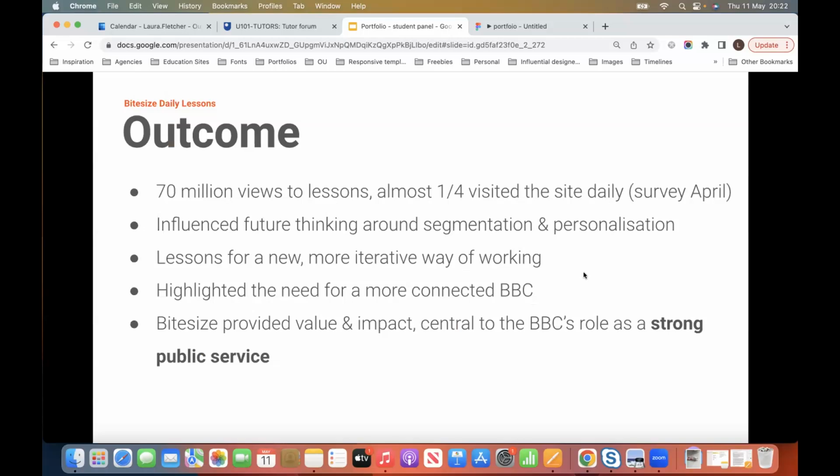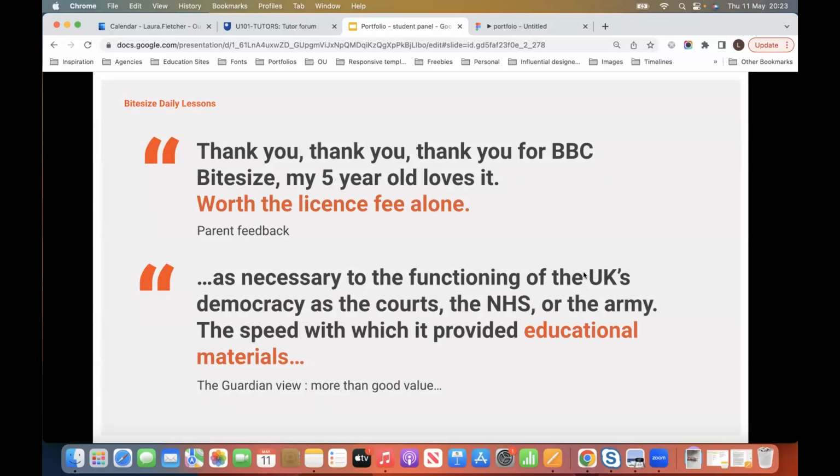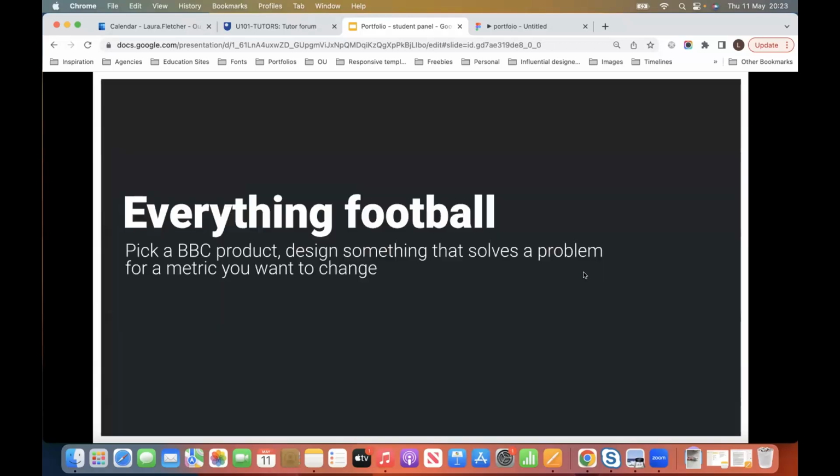I'll just move on to the next one really quickly. Oh, and everybody loves a quote. If you can get a quote in there, then it's always a good thing.